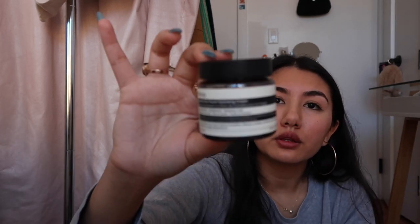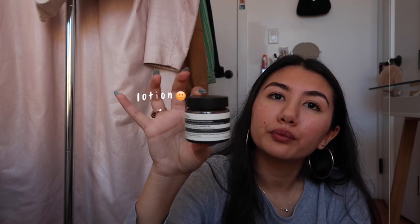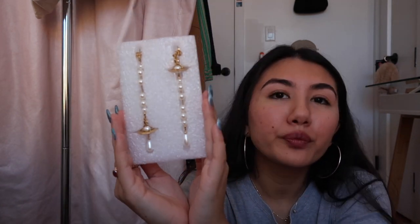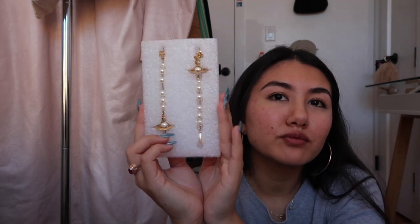And then I got the Aesop hand soap. I want to include this because I love it. My mom got this for Christmas. And it's just some statement earrings. I usually wear simple hoops. Like these are bigger, but I usually wear smaller ones. But these are more for a going out occasion. And it's just these pearl earrings. So beautiful.